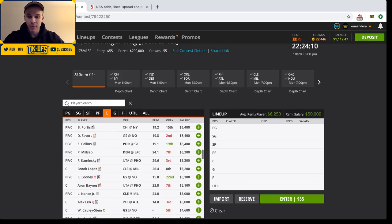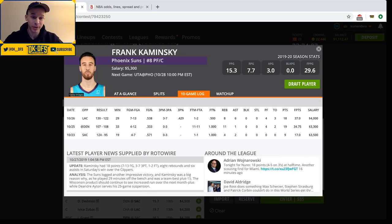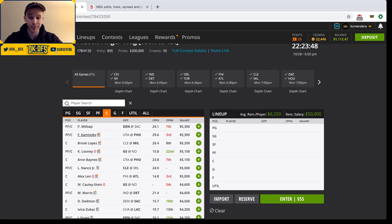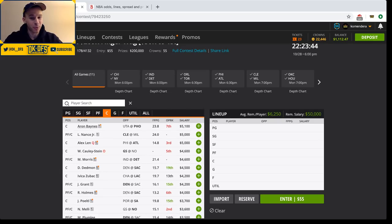Let's see. Favors, the minutes really aren't, they're too inconsistent. Now, Kaminsky's a guy I've been all over the last couple of games. He's been crushing it, right? 34 and 37 fantasy points. He's been playing big minutes, too, 33 and 29 minutes. The concern here is the matchup, not necessarily the best. But again, he's been playing really well. I think he's okay. I just think this might be where I hop off the Frank Kaminsky train. Same thing with Bates. The price is up there, 5.1K. We're not really getting the super cheap value anymore.